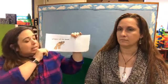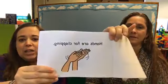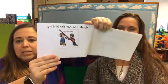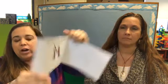So anyways, there are different ways, but if you want to do it free, I put some things in here. Hands are for clapping. Sorry, it's backwards. I didn't flip it. We'll blame Jenny on that one. Sorry. So anyways, I went through hands are for helping, hands are for working, hands are for waving, hands are for playing, and then at the end I say it again, hands are not for hitting. And then I had one for feet. Feet are not for kicking.